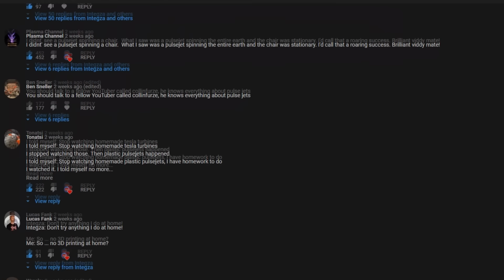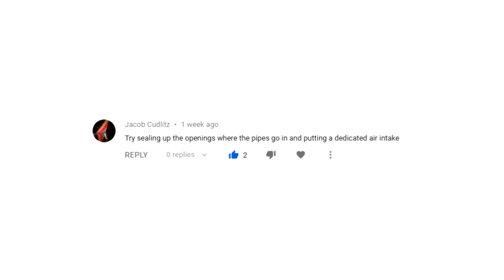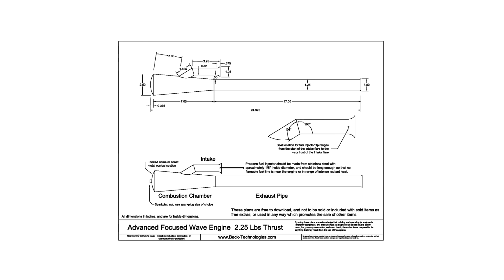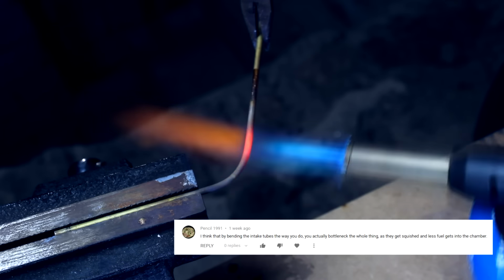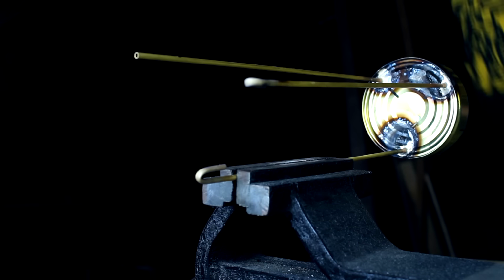On my last video, you guys gave me some suggestions on how to improve the performance of the engine. One of them was to use only one intake, so I used the plans for a focused wave engine that only has one air inlet. The other suggestion was to bend the tubes in a wider angle, because the way I did it in the other engine was bottlenecking the fuel line.